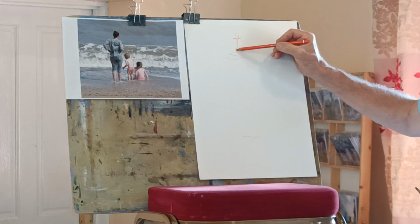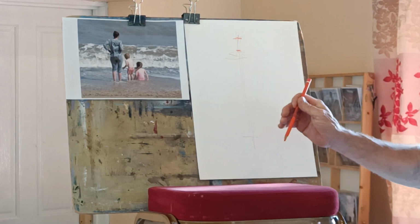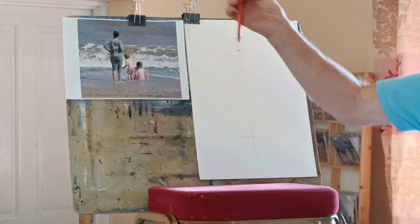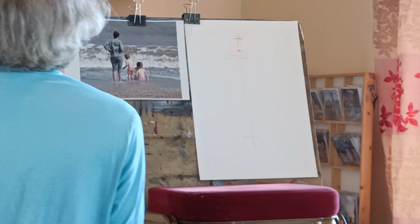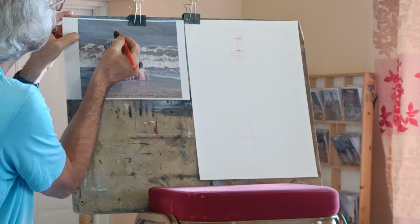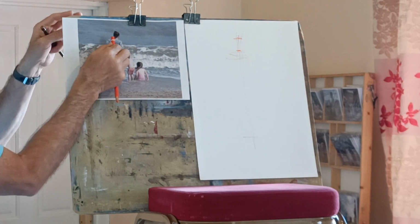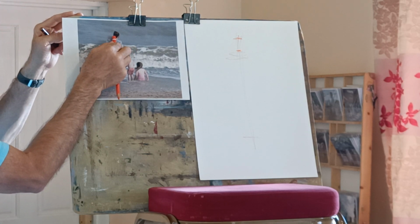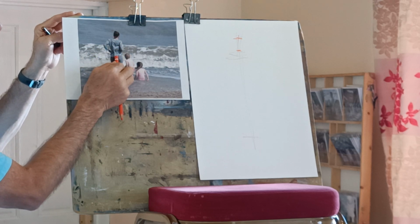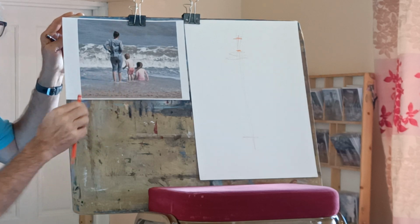I'm thinking perhaps her head would be about there, and body there. What you could do, if you wanted to measure this, is think, well, perhaps that's the bottom of the hairline about there, top of the head there. If I wanted to measure that, I could then see how many times that fits in there. So that's 1, 2, 3, 4, 5, 6, about nearly 7.